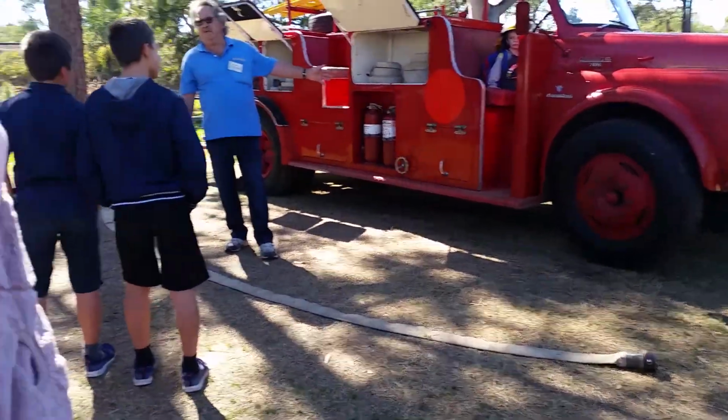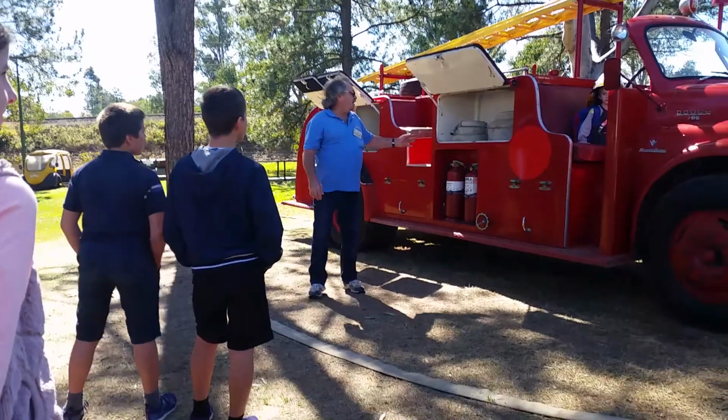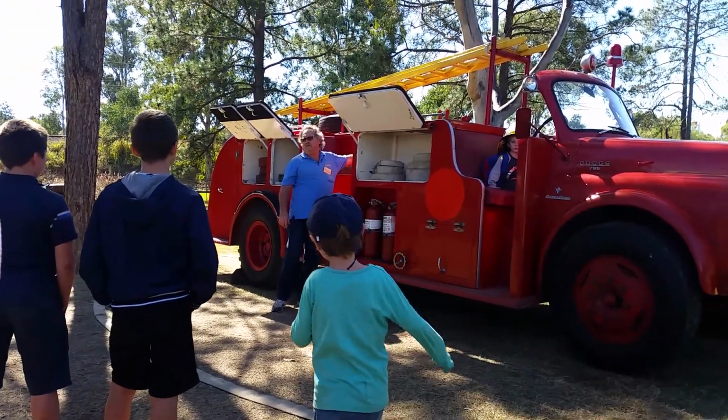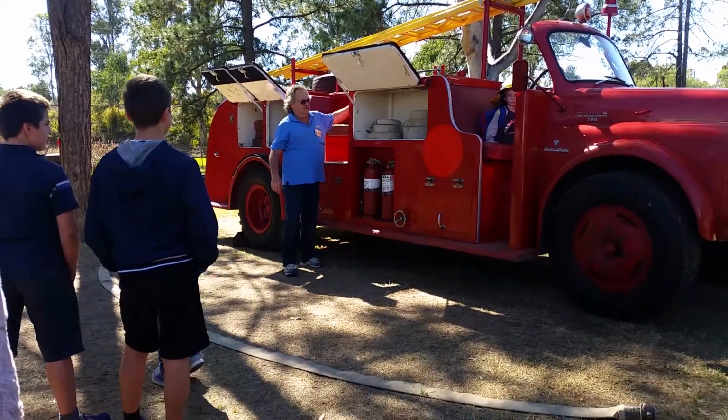Rural fire truck, so it's out in the bush. So this truck has got a water tank that holds about 1,000 litres of water, so it's quite self-sufficient.